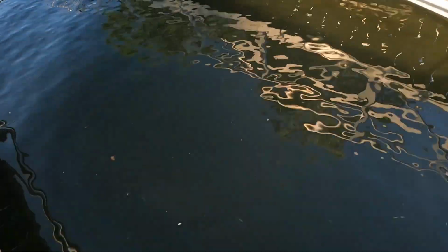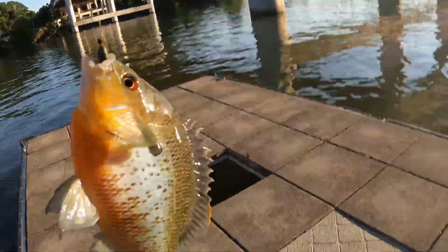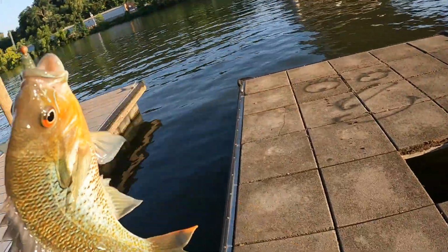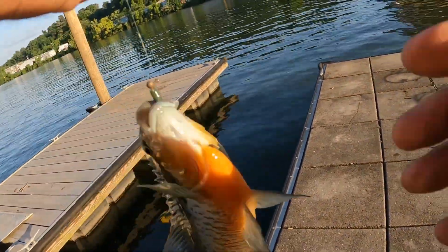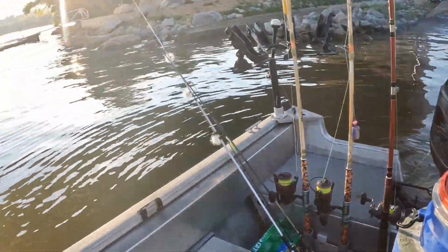All right, so he's a dandy. He's a dandy. There he is. You see him? That's what we're after. I gotta carry him all the way over here to put him in the bait tank. I ain't got a whole lot of water in it yet.